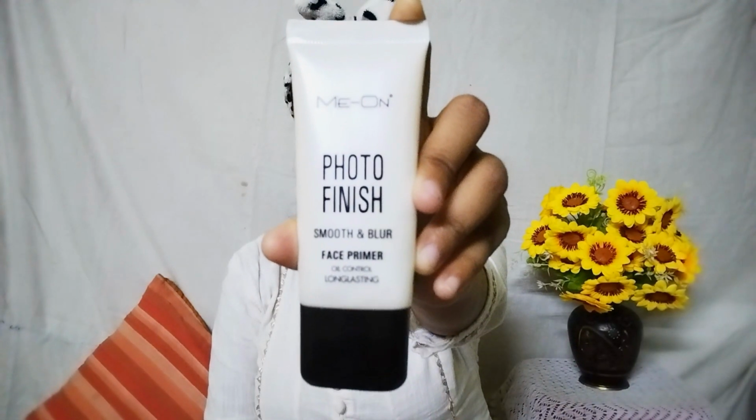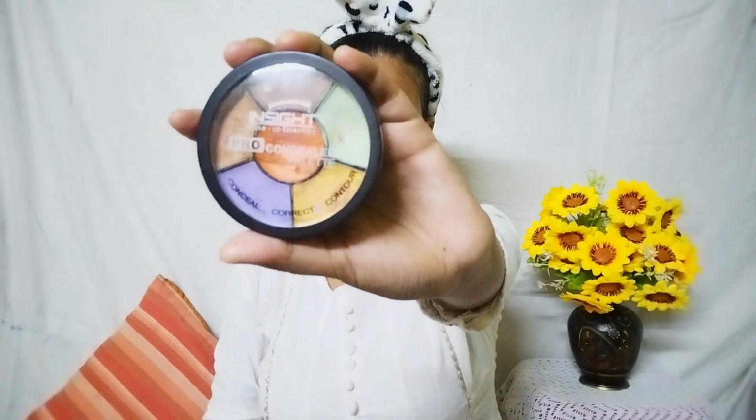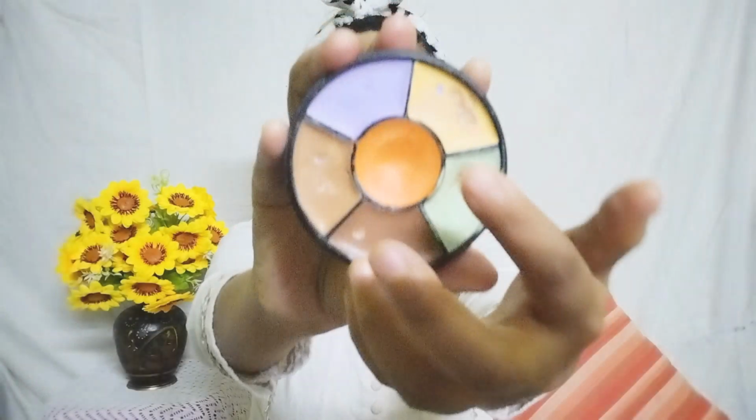Okay, so first I'm using this primer from Mion, and it's a silicone based primer, so it's gonna fill my pores. And as I have sensitive skin, that's why my skin needs a silicone based primer. And next I'm using this Insight Pro color corrector to hide my dark circles and my acne spots area.